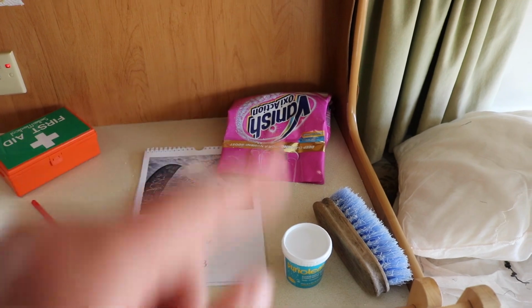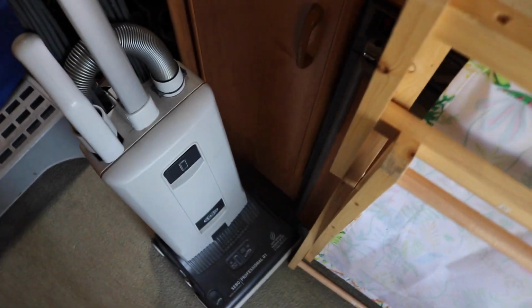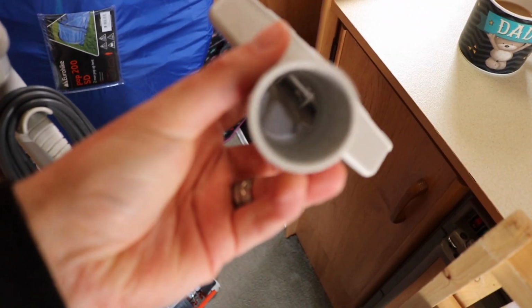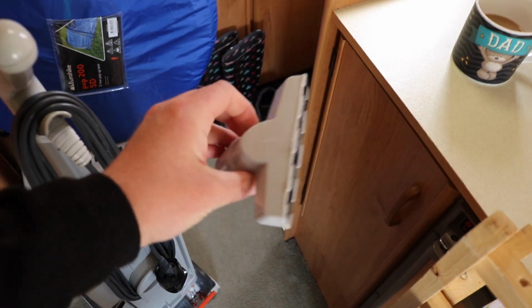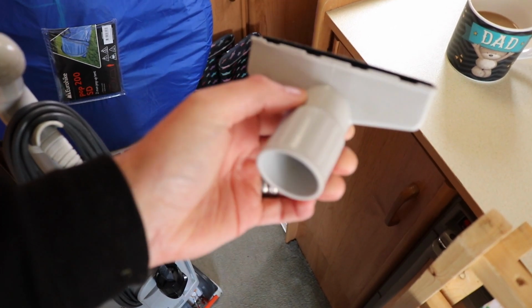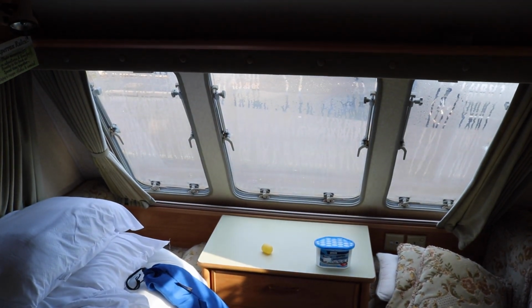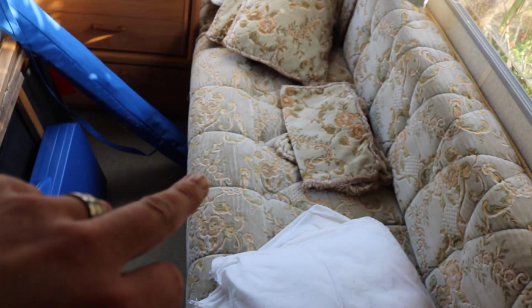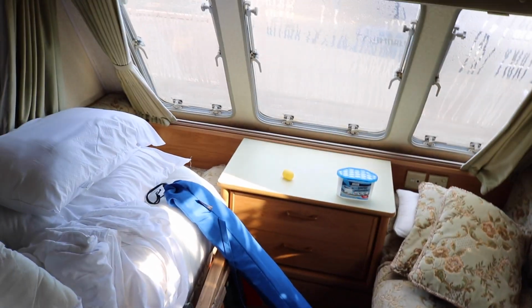I've got a little bit of Vanish left in there. I might put the rest of that down, and then I've also got the upholstery tool here, so we can give the old cushions a good old vacuum, try and get them as clean as I possibly can, and then we'll go from there. And then once the weather really starts to warm up outside, I'll take the cushions out in the garden, all of the seat cushions, and give them a good old wet vac. That should clean them up good and proper.